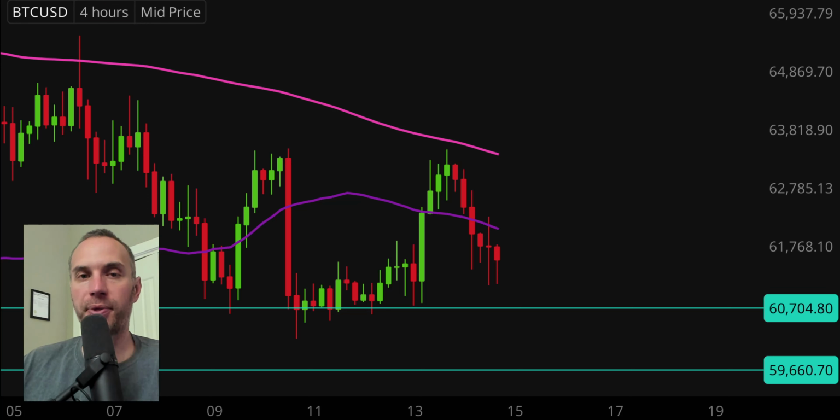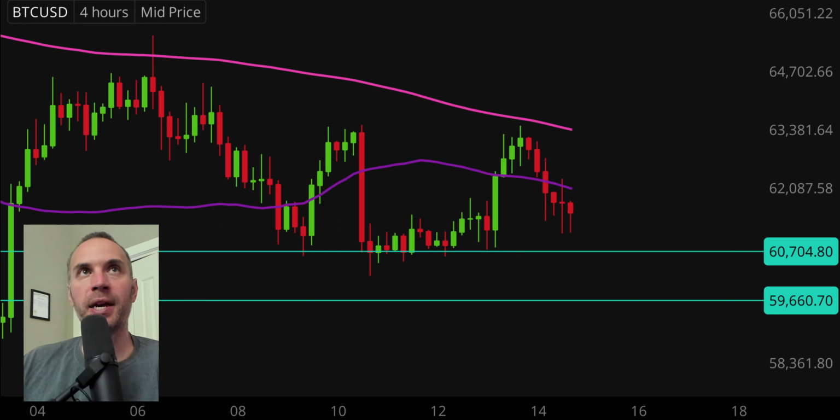But overall, Bitcoin just continues to basically consolidate between what? Well, the top part of this consolidation, that pink line there, the 200 period moving average. Bottom part of it, this area of support right down there at 60,700. So I'm just going to assume you're watching this, let's call it 15, 20 hours from now. Question number one you need to ask yourself is this: where's the price at relative to 60,700?